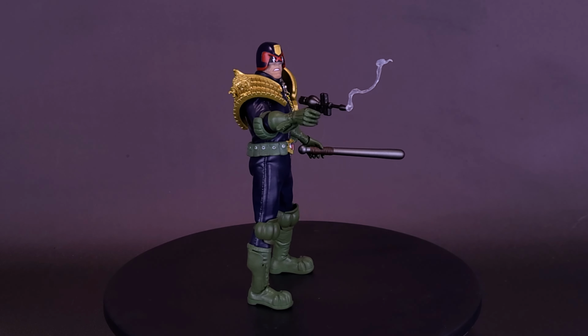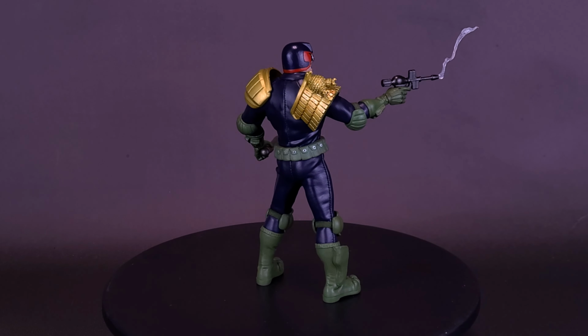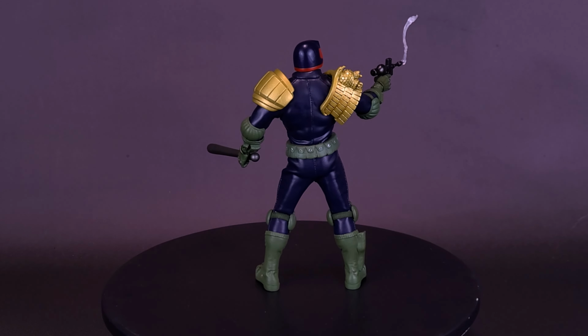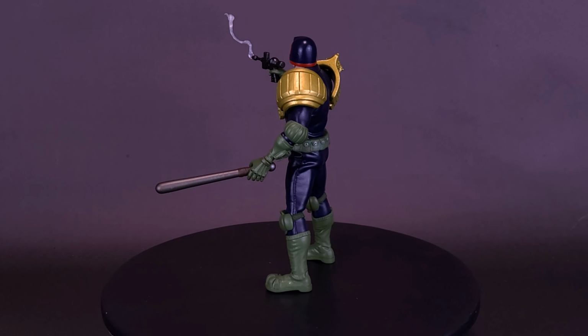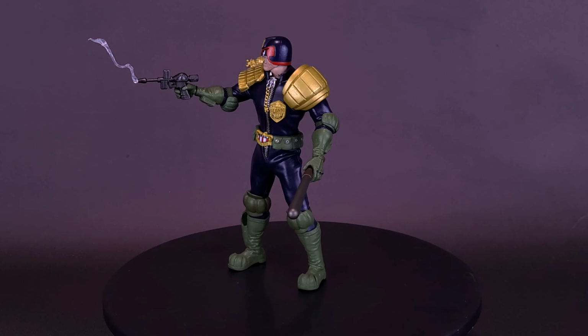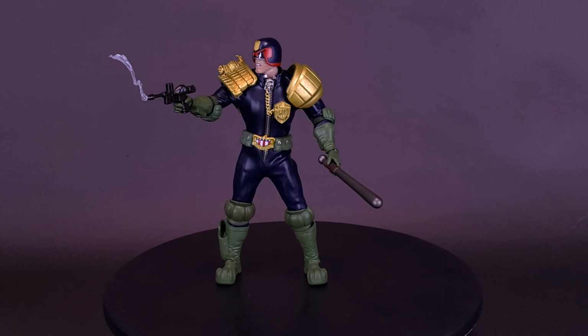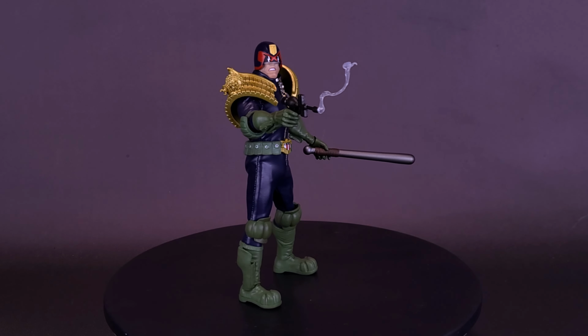Like I said, this guy is slated to release the second quarter of 2024, with the asking price of about $104.99. That's most of the prices, at least what the online sites currently have the pre-order set up for. So he's about the same price as the John Rambos we looked at before. For $105, I think you're getting a decent-looking Judge Dredd with a whole ton of accessories.